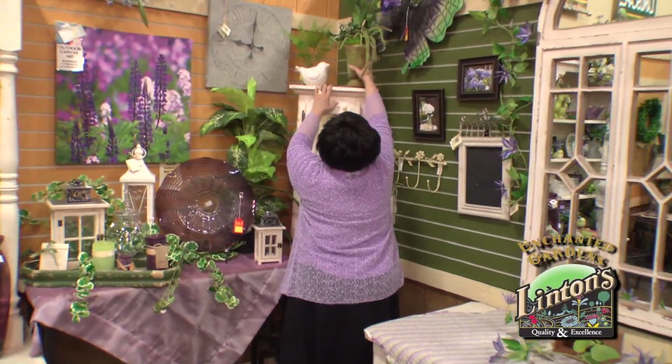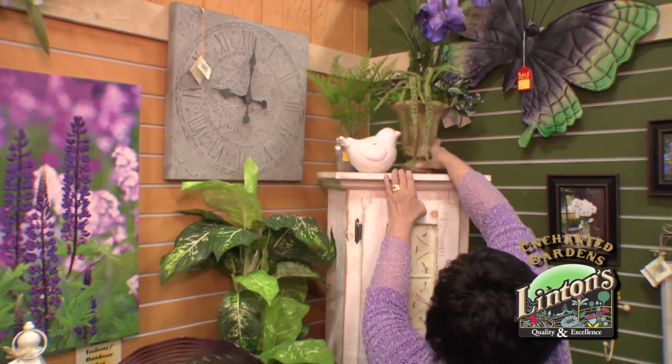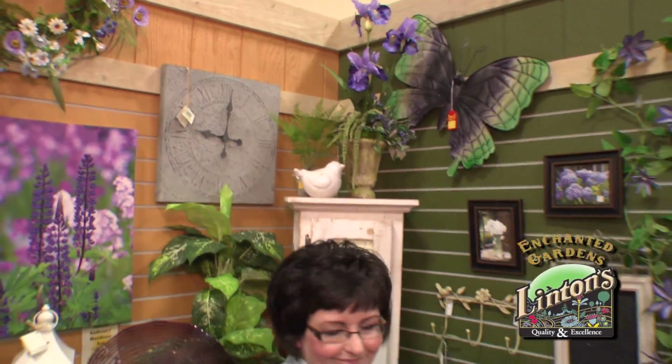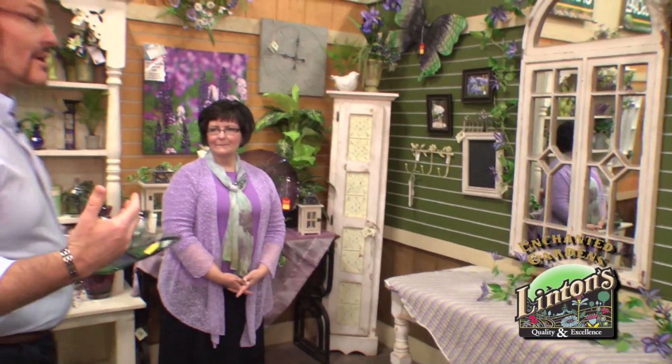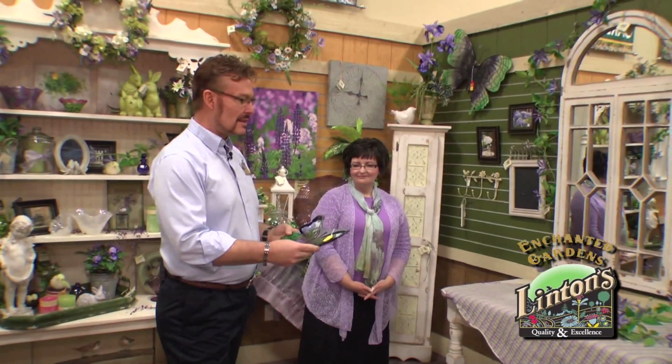You know, the purple blends so well with the foliage, doesn't it, Mark? The green and the purple go well. I really like this look for spring. It works out very well. And you know what? Maybe some of the guests already have some purple items in their house, and it works out well. If you pull those colors together, it makes a nice statement.